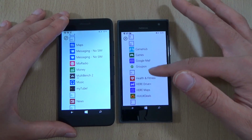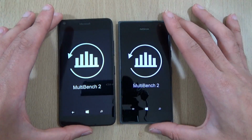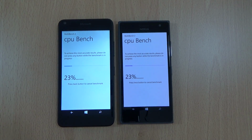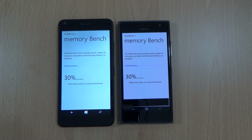See how they perform here. Just going to run all of them. Looks like the 640 might be ahead there a little bit. They are quite neck and neck. For those of you who don't know, they're both Snapdragon 400 devices with 1 gig of RAM, 8 gigs internal storage. So it should be quite similar performance. But the 640 does look like it's ahead a little bit here.